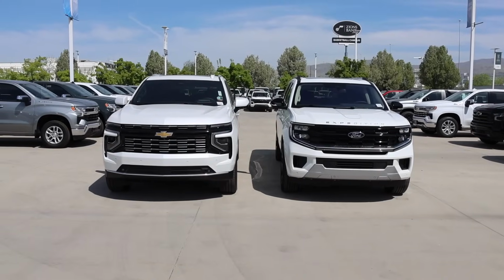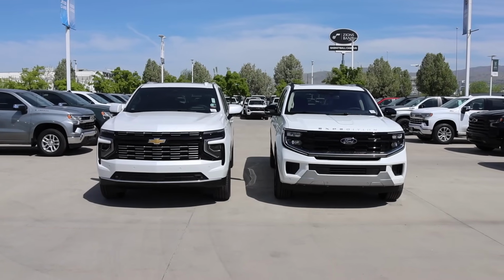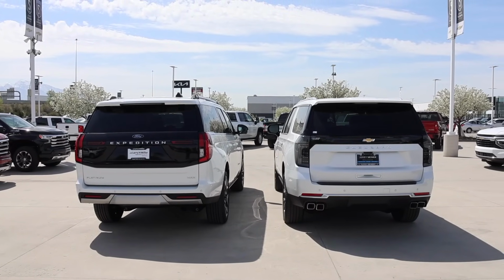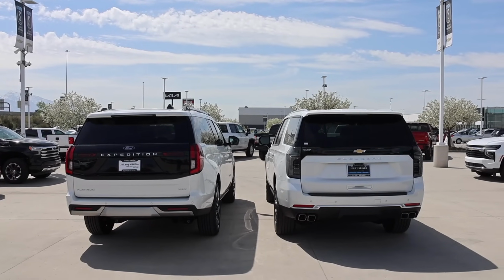I have the refreshed Suburban and redesigned Expedition, and today we're going to compare them. Now, most people know that Suburban has always dominated this category, but now Ford has brought some secret weapons to this fight that we got to talk about.